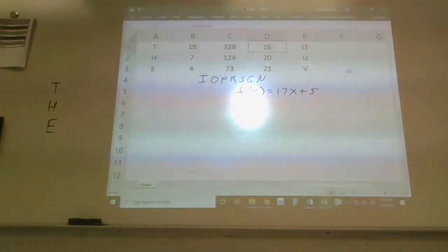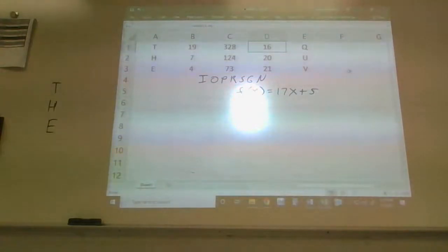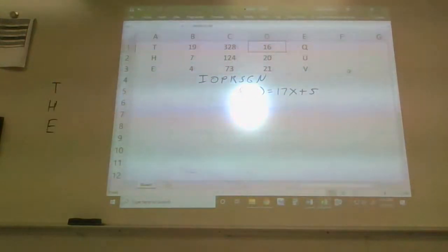Sure, absolutely. The mod formula, it doesn't matter if you're in Excel or in Google Sheets. It's the number, comma, the mod that you're looking for. So in this case, it's that cell, comma 26. It's really nice. Excel formulas are really nice because they tend to be repetitive in Google Sheets as well.